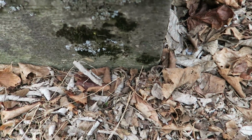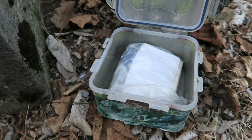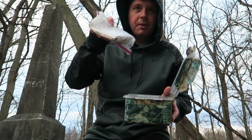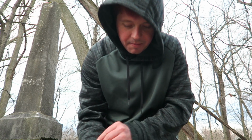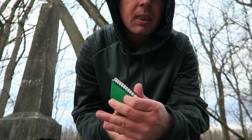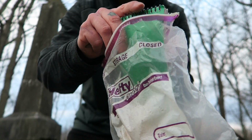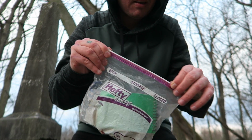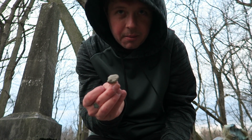You can see that's actually a geocache that's been hidden here in the cemetery. And as you know, I was searching for a geocache recently and I didn't expect to find one here. We have a little journal here. Let's go ahead and enter our 539 Productions in there. There we are. There's a little something, appears to be from a Bratz doll maybe, and then a little pebble. Not much in there, but kind of cool.